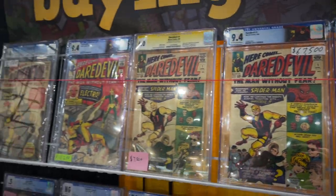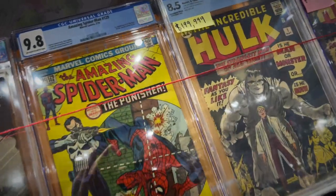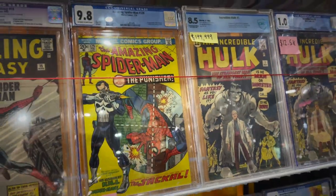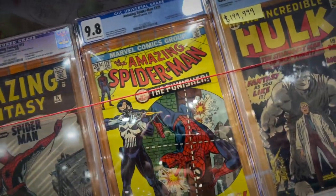Wow. They got some big boy books at Blue Chip Comics, living up to the name. Exceptional white page. Hulk 1 in an 8.5 with exceptional white page. I'm not sure what that means, but I mean, that means those pages are minty fresh. Minty is what it means. Fresh. I love it. Third highest graded at Census.